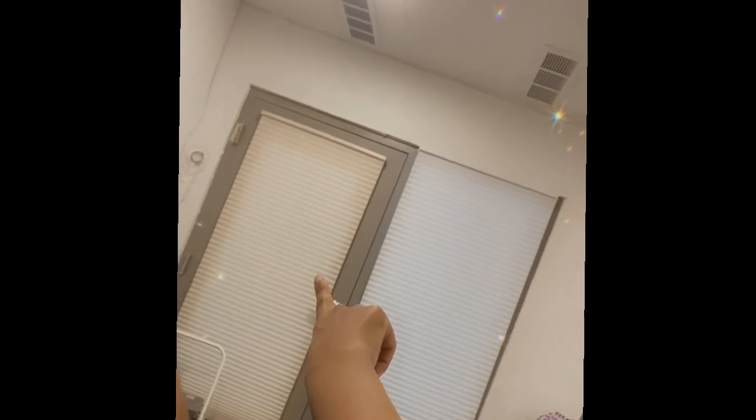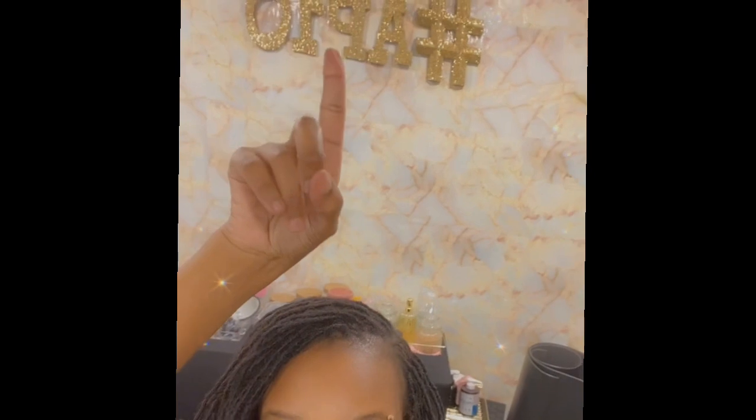My lights are still not done. I still need to hang my curtains for the door. This wall is done. It's cute. My chairs, my fireplace. Cute. My TV still needs to go on my wall. So that's done. I think I'm gonna move this. I don't really like it like that.